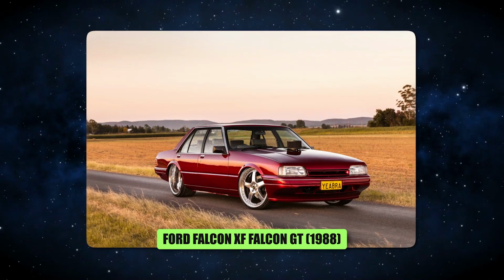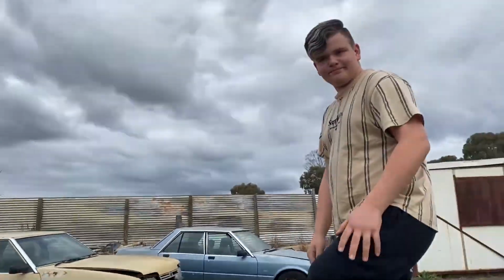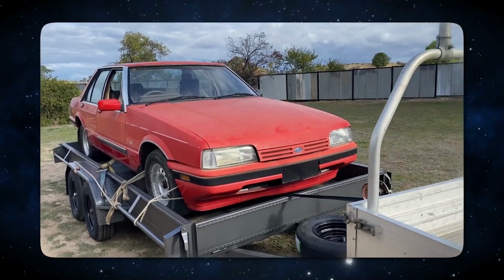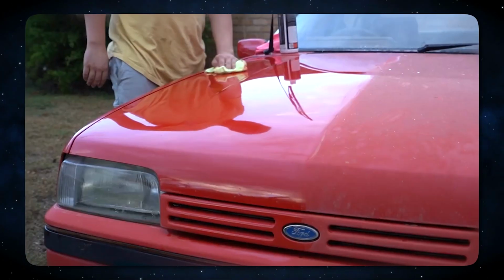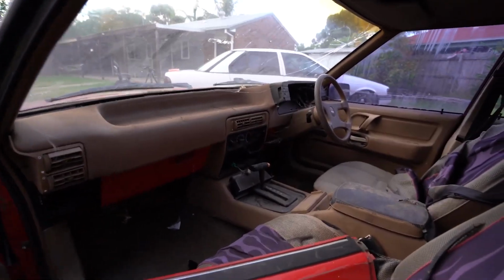The Ford Falcon XF Falcon GT. This 1988 Ford Falcon, the XF Falcon GT, marked the final chapter in a legendary bloodline. This wasn't just a muscle car, it was a farewell tribute to a beloved icon. Under the hood, a 5-liter V8 engine thumped out 225 horsepower, a respectable amount of muscle for the era. Handling was also sharpened thanks to a retuned suspension that provided a more planted feel on corners.